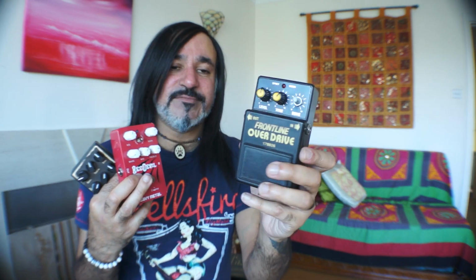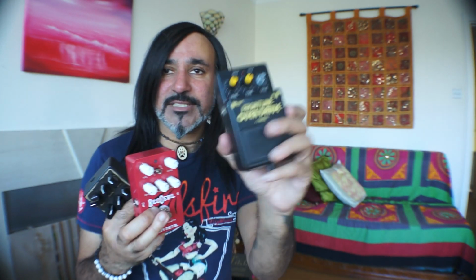Now these are super cheap as well. This is probably like $15 and this is like $10, and somebody gave this to me. But you know what? I have plugged this pedal in a few times and it sounds good. It gives a cool metal sound, but I end up just twiddling knobs. So yeah, that's a big point for me.